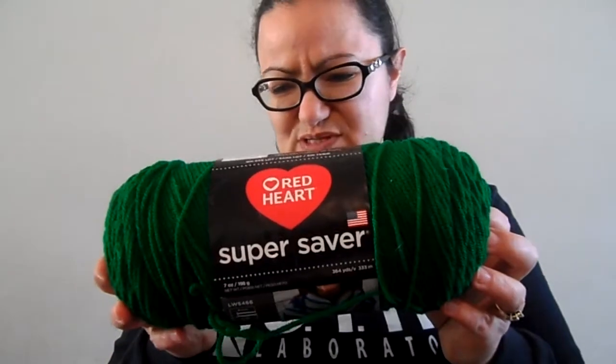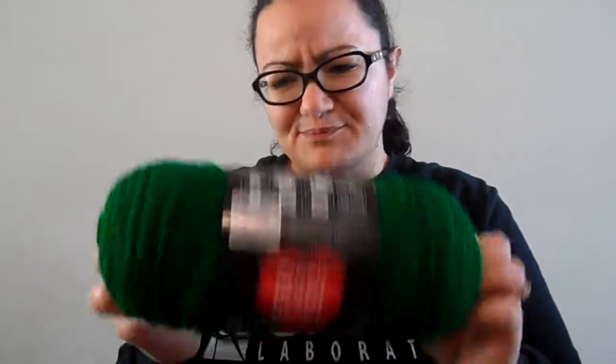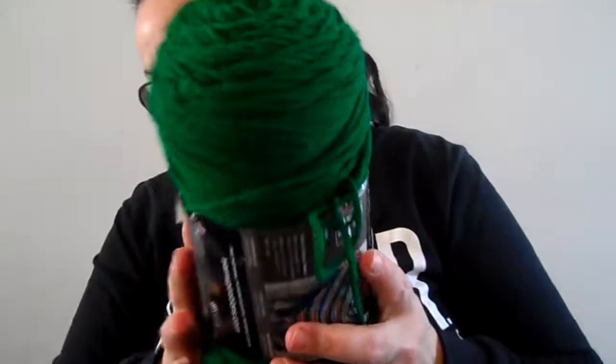And so the darkest green I could find was this Red Heart Super Saver in Paddy Green. And I used some of that for a project, which I will show in a minute. Not a food project.